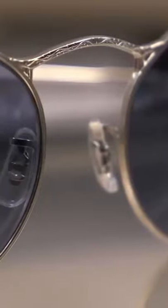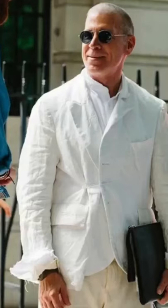Not a pair of sunglasses I ever thought I would wear with the round lenses like this. I first saw these, I think I saw Nick Wooster wearing them in some street style photo, and I just thought they were really cool. So these aren't an everyday pair of sunglasses for me, but every so often I put together an outfit that these complete perfectly.